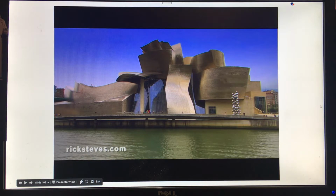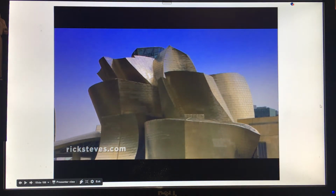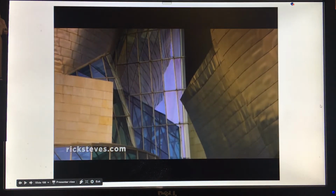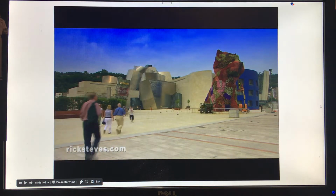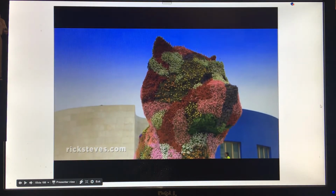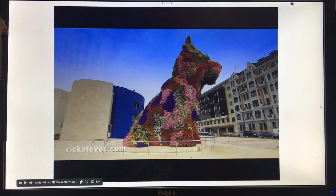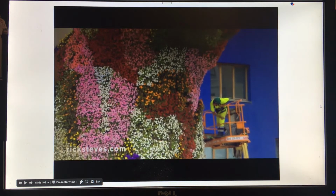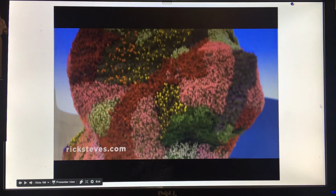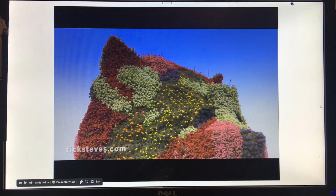Gehry was inspired by a variety of visions. For instance, to him, the building's multiple forms jostle like a loose crate of bottles. Guarding the main entrance is Jeff Koons' towering West Highland Terrier, made of 60,000 living plants, which blossom in a carefully planned visual concert. A joyful structure, it takes viewers back to their childhood. Puppy, as it's known to locals, was meant to be temporary, but the people of Bilbao fell in love with Puppy, so they bought it.